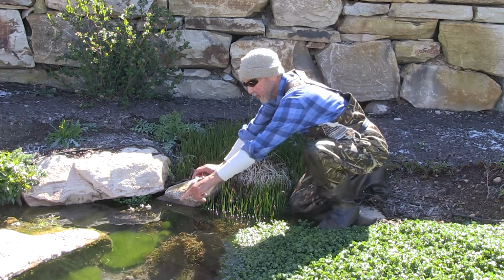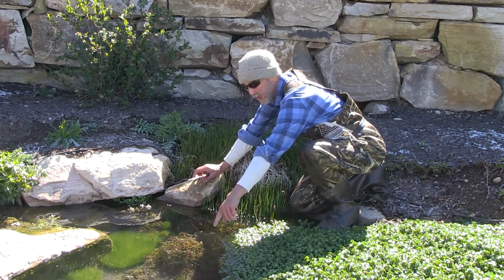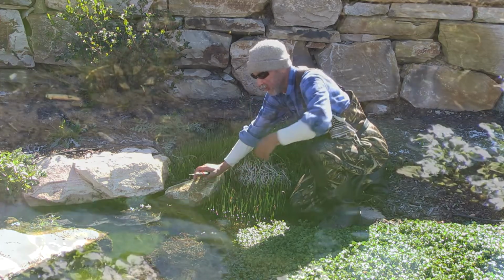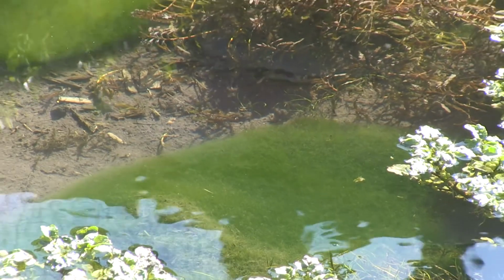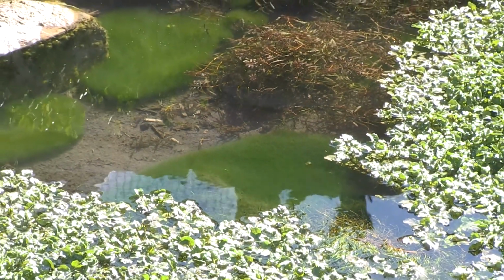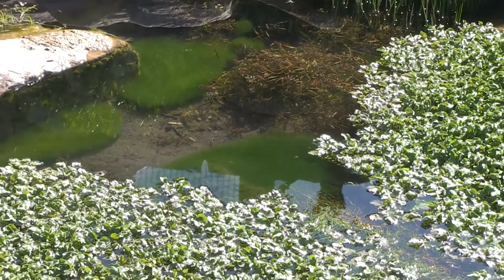If you look close, you can see these blooms of filamentous algae beginning off the bottom. They're actually really pretty right now, and believe it or not, you could harvest that out and wash it, and it is edible. I don't think I'm going to eat any, but it is.